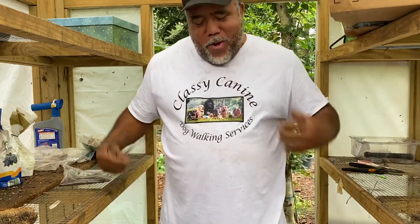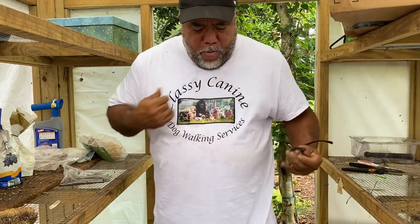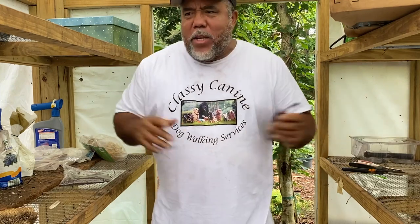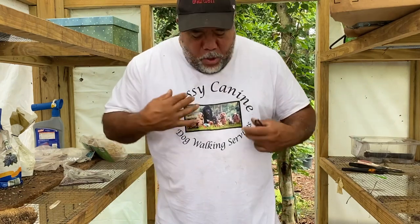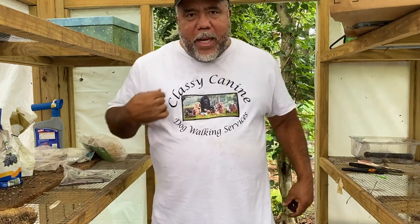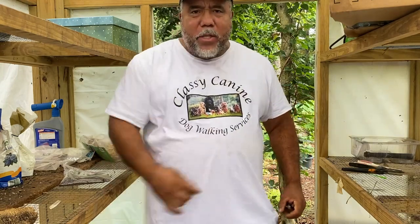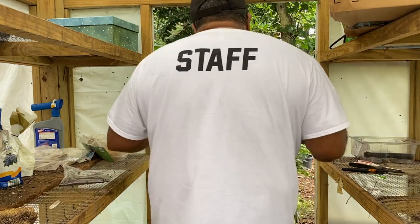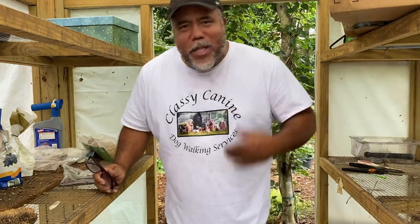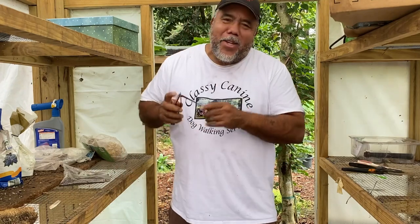Oh, by the way, you could check out Dr. Ricky's shirt. He has this shirt in white, has it in gray. It's not for sale or anything like that, but this is his dog walking business. As you can see, Classy Canine, right? Dog walking service, nice looking shirt. Of course, I'm staff because he's the owner. So that's Dr. Ricky's business.